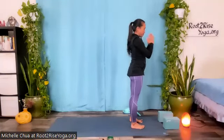Join your hands in prayer at your heart, starting in Tadasana, hands in prayer in mountain pose. Reconnect to your intention, what you are strengthening about yourself through this practice, what you are cultivating. Offering gratitude to the sun, this beautiful source of energy on this planet. Let's begin with sun salutation C.